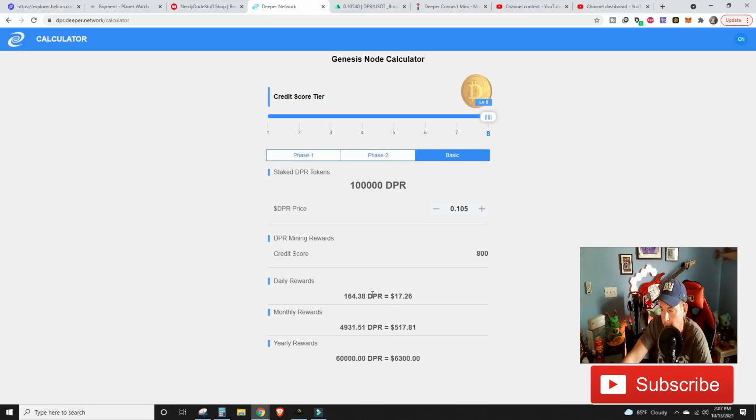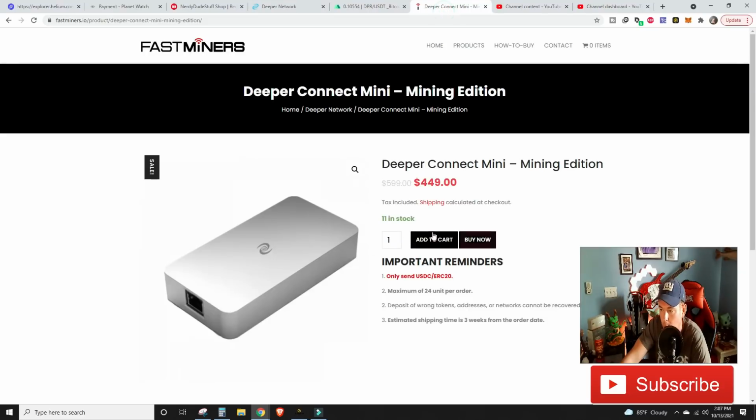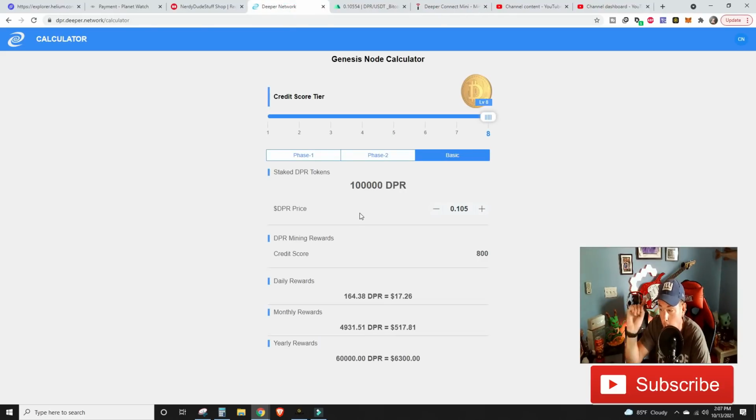That is going to earn you right now, and I put in today's price, 164 Deeper a day. That's $17.26 worth of Deeper a day. In 1 month, you will mine enough tokens to cover the cost of your miner. So this is a 1 month ROI break-even point if you go to this extreme level, and then you're looking at 60,000 Deeper tokens at current price, $6,300 a year.